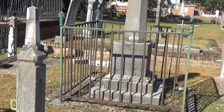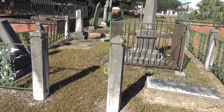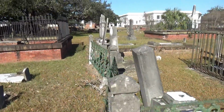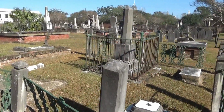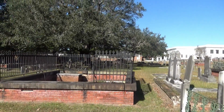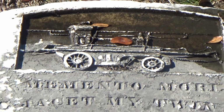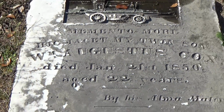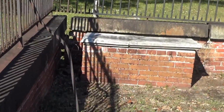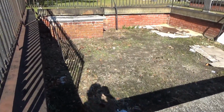Here's a monument with a fence inside of another fence. The fences are only on 3 sides here. These old cemeteries, the fences usually don't wear well. Here, most of the side is gone. There's an interesting carving on this one. And this one seems to have only one there, but it's collected a lot of debris inside of this.